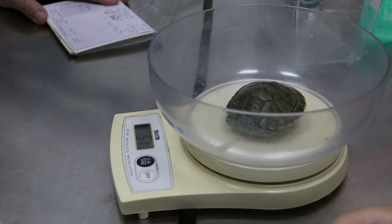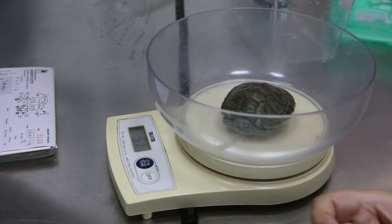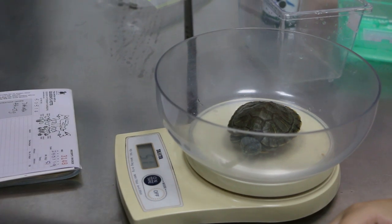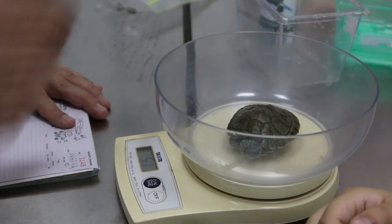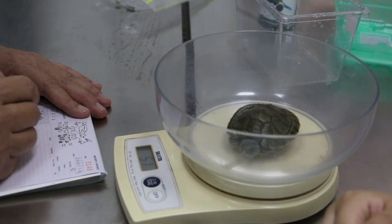Every day I put. Is this in the water tank? Yeah. In the water 24 hours? Yeah, inside the water. Didn't come out to dry? Is there a place for him to climb up to? No. To dry up? Only got the one at another house.